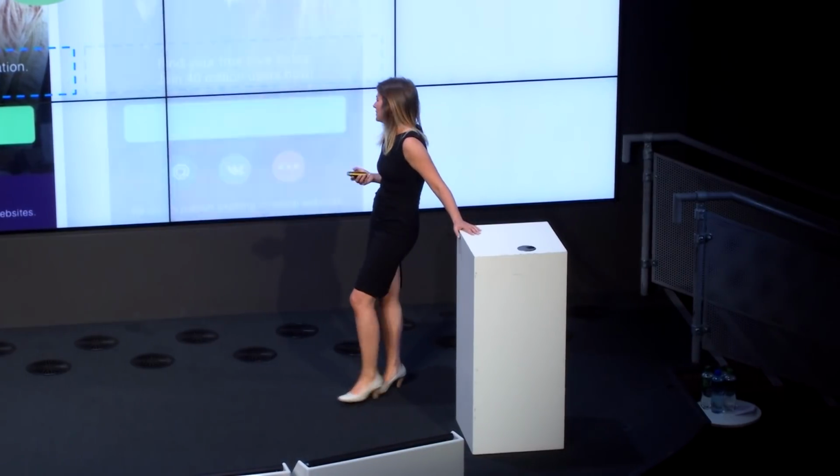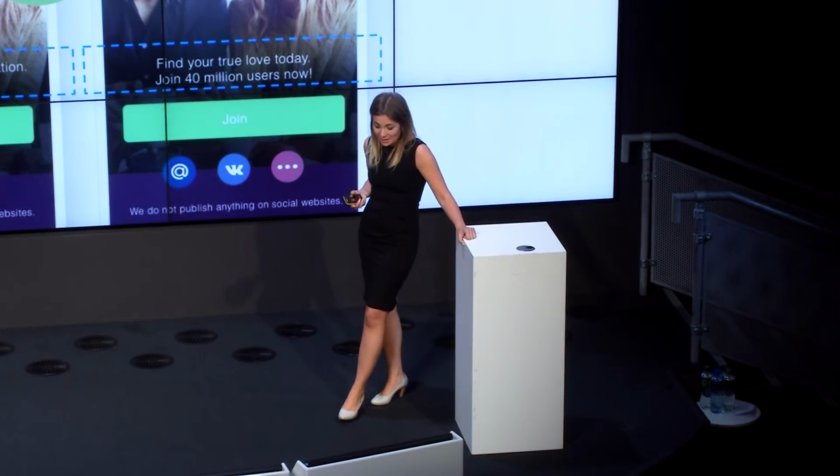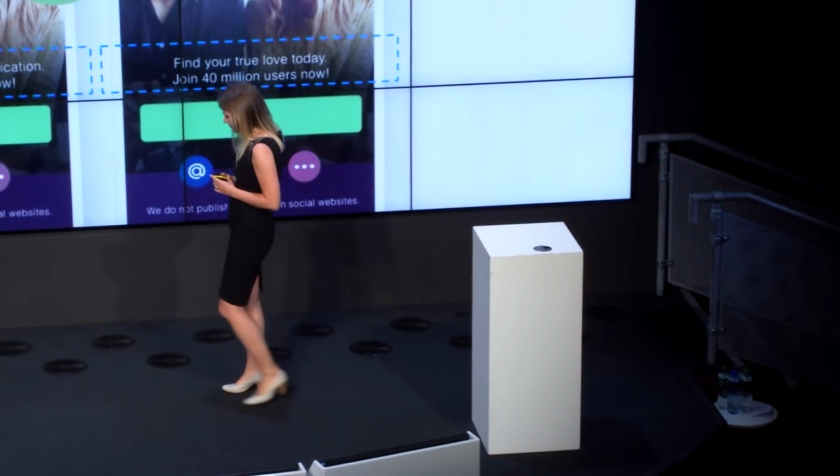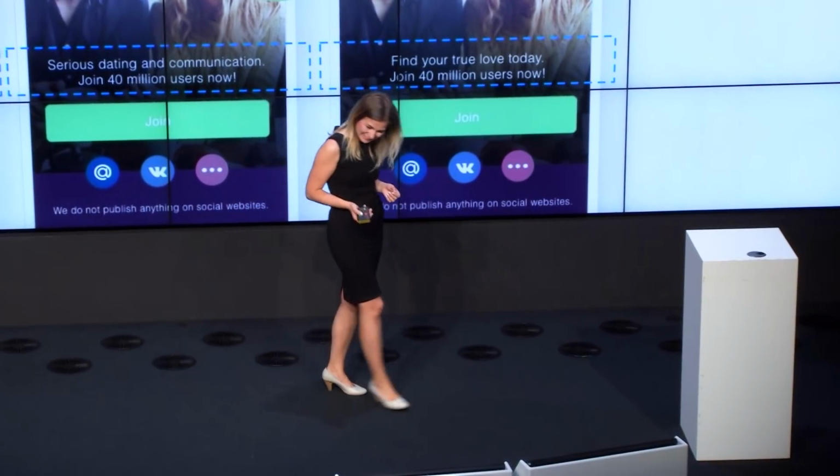It actually was love. It was "find your true love today." And yeah, at the end of the day, it's all about love and about A/B testing your value propositions.